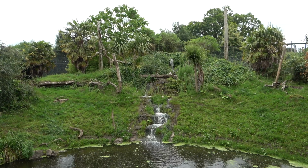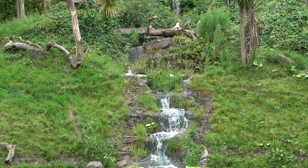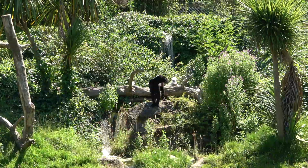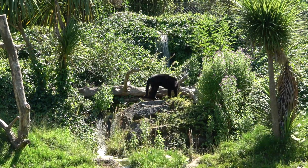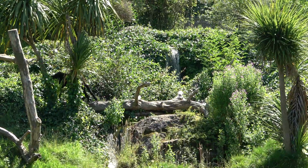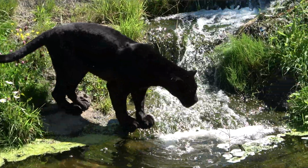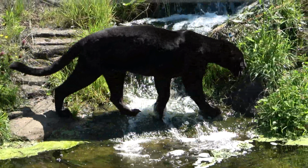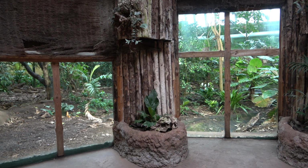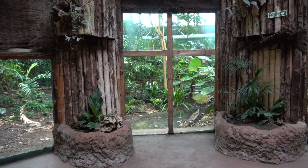The outdoor enclosure has been beautifully designed, featuring lots of elevation levels, multiple waterfalls, a large pool, rocks, logs, and a lot of foliage. The indoor jaguar enclosure is just as good. It almost perfectly replicates the Amazon rainforest, and the jaguars look fantastic walking through it.